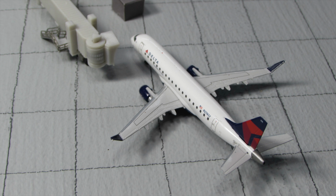And one thing I haven't done and represented is Gate 15. I haven't represented that in this update. And so here it is, and we have this Delta Connection Embraer 175 who's just pulling into the gate from New York John F.